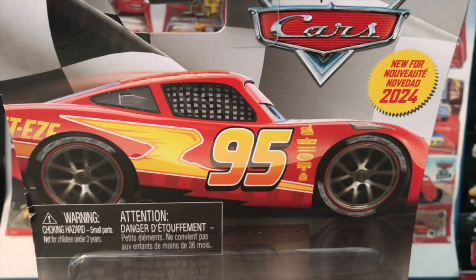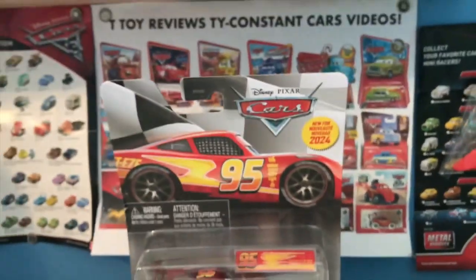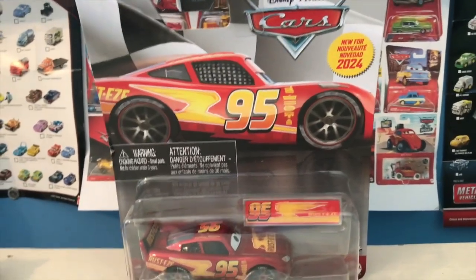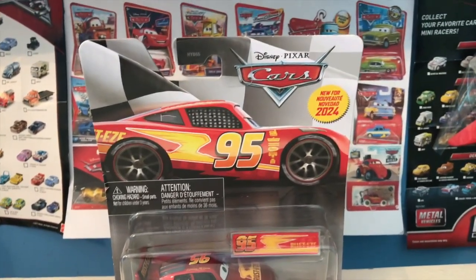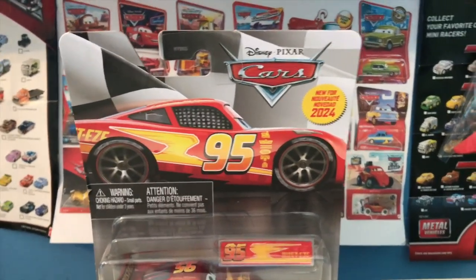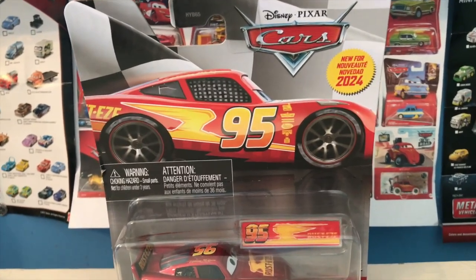The return of the NASCAR line is something that I don't think anybody was expecting to see, but I also don't think anybody is complaining about this at all. It's been quite a while since we've had a NASCAR exclusive cars line. Usually we have one every year, and we haven't had one for all of 2024, so it was only a matter of time until we got a new one.